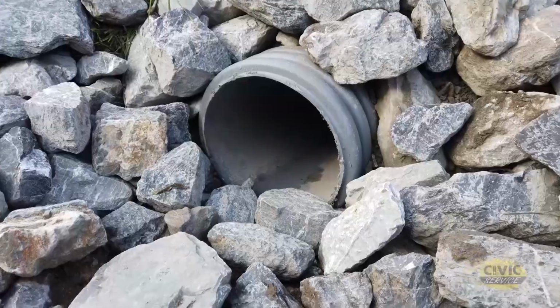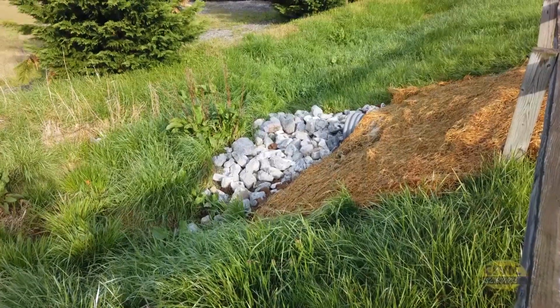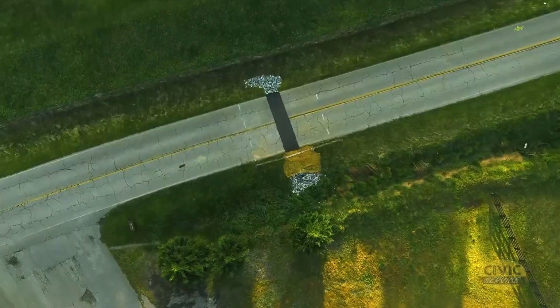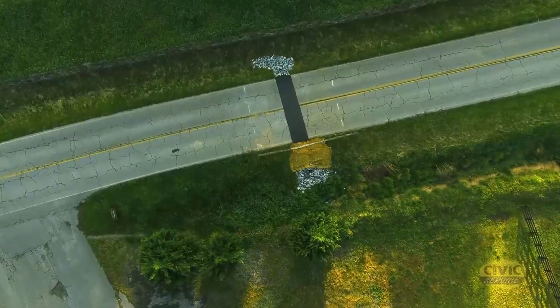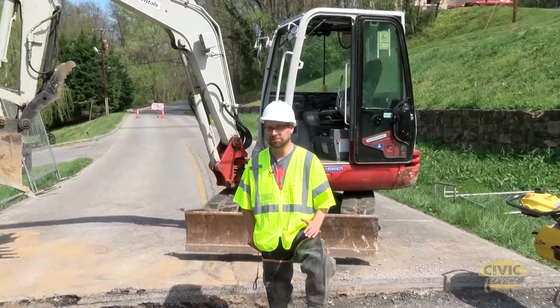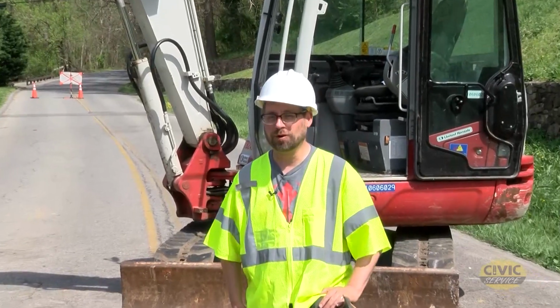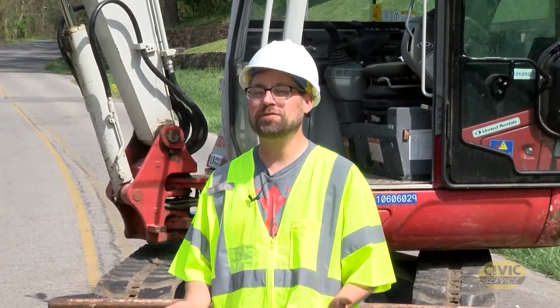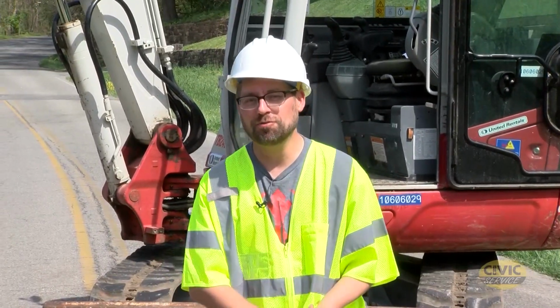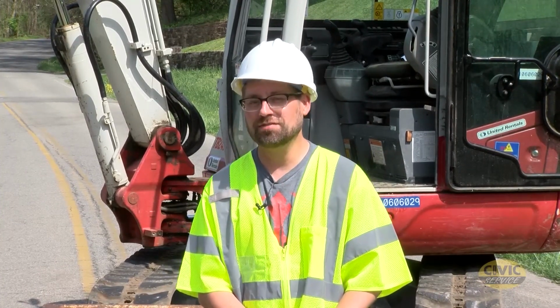With paving complete, the crew adds larger rocks to each end of the project to help with water flow. Then it's time to open the road to the public and move on to their next project. As you can see, a lot of work goes on behind the scenes to keep our roads and public infrastructure looking its best. I'd like to thank the Town of Vinton Public Works Department for letting us spend a few days with them in making these improvements to give you guys a little bit of taste of what it's like to live the civic service.